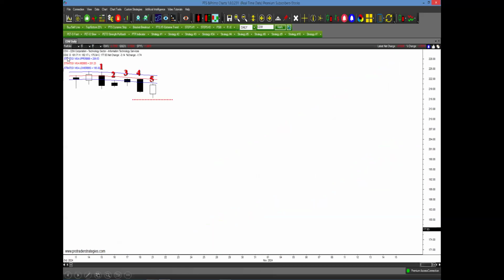Here's a sell example in CDW. Bar number 5 closes on or below the lowest Bollinger Band. Here's bar number 5. The next bar, we didn't do anything, but the very next bar we did. Once again, this is where students fail.